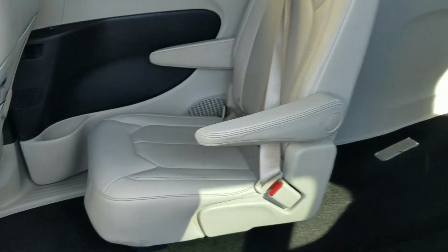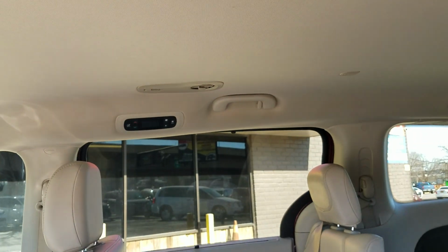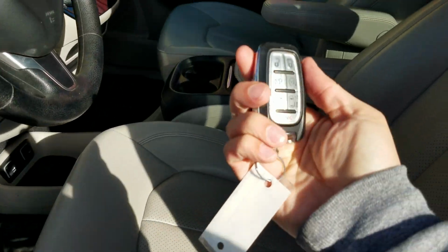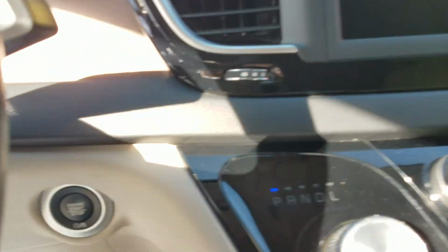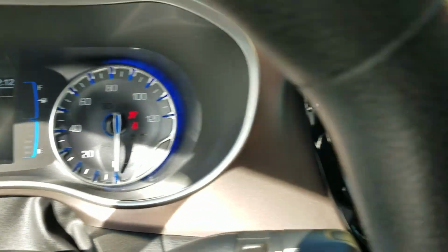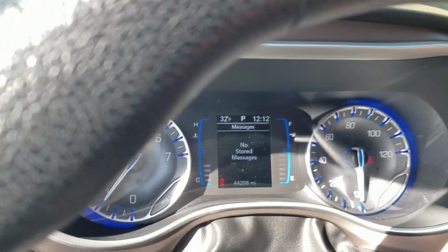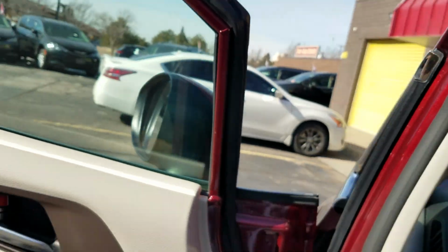Just showing you the back seats here also, everything is very clean. Little different perspective of the layout of the van. And it's got your rear air controls over there. Another great thing I like about this is the push button start. So if this key is in your pocket or your purse, you don't have to fish it out every time you get in the van. Just get in the van, push your foot on the brake, push the start button, and you're ready to roll. And you can see 44,208 miles. We've got a backup camera, like I mentioned earlier. No check engine lights on, no airbag, no ABS, none of that. And I've got 3 mechanics that work for me.